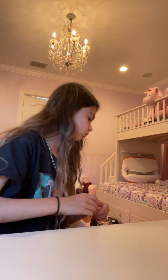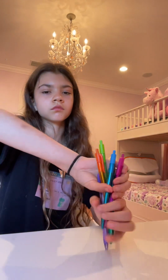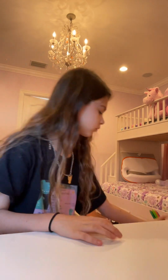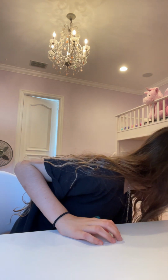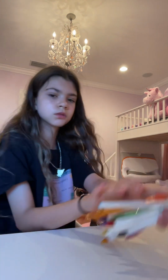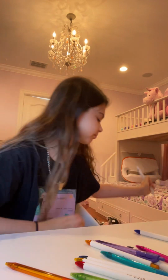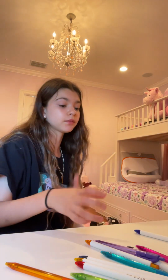I'm too lazy to put away everything. Okay. You gotta do what you gotta do. Appreciate how cute these pens are. They have cats. And I have 6 cats, so that's even better.